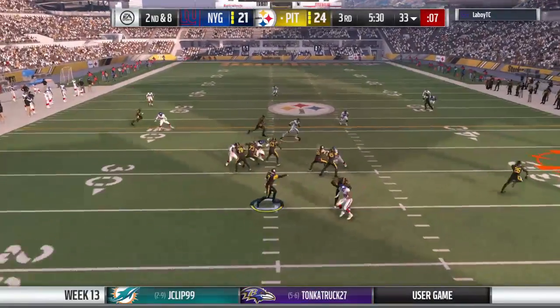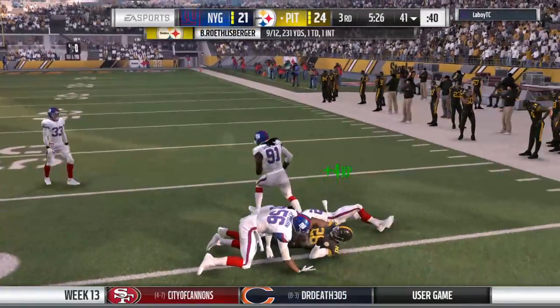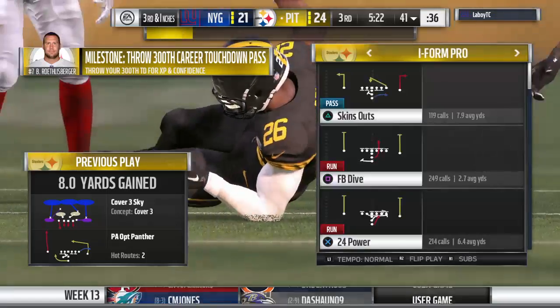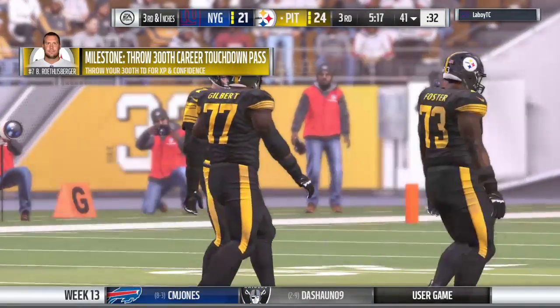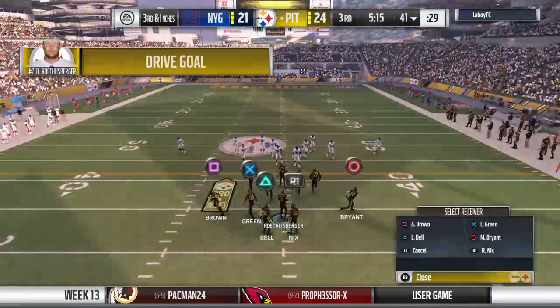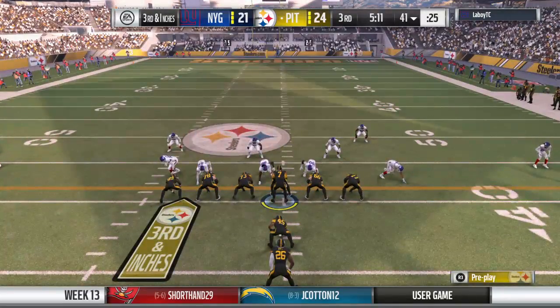Now Roethlisberger to throw on 2nd down. Out to the flat. That's complete to his running back. It's an 8-yard pickup, and that's going to make it 3rd down and less than a yard. Everyone's got to be able to catch the football. Doesn't matter what position you play, but if you're on offense, be aware a ball may come your way. Defense showing blitz. Bryant spread out to the right.